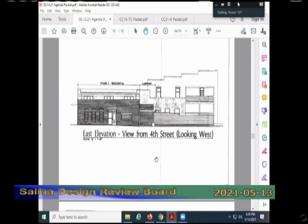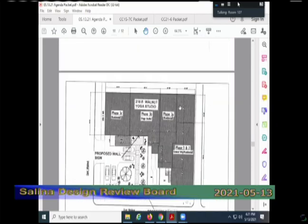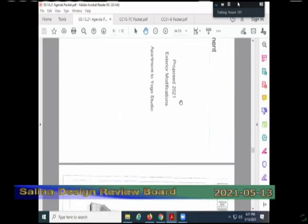So this is the part that extends out to Walnut, but this is our 4th Street facade here. So in August of 2018, this plan was submitted, and it did not have an overhead door, and this was the plan for the facade that faced 4th Street. So now if you can go to the current proposed plan, Dustin.